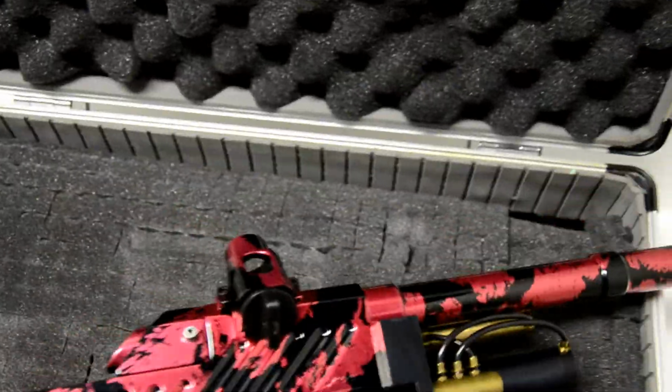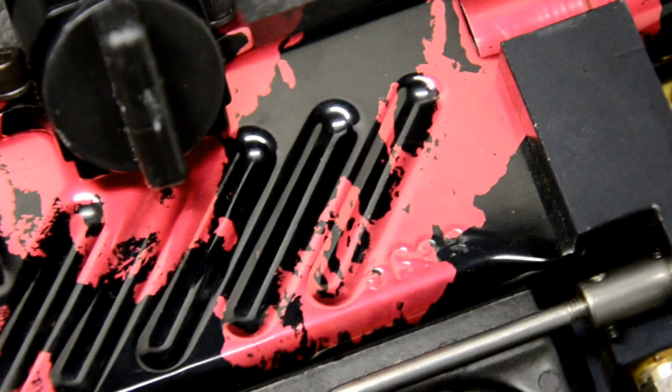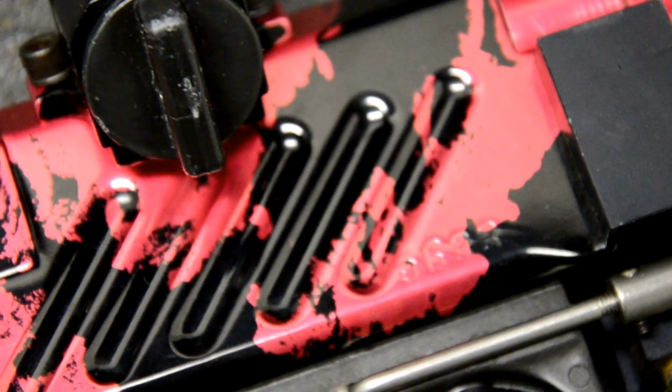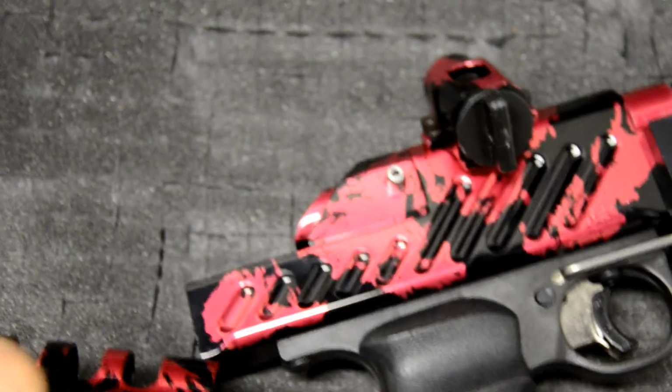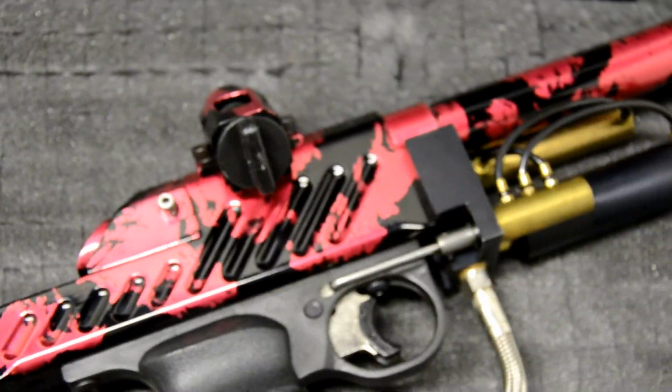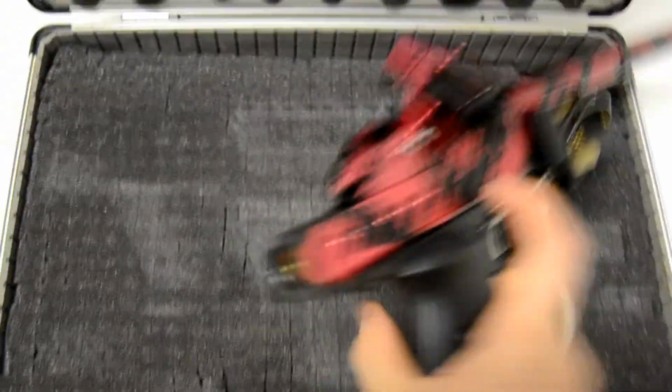Alright, so let's see here. This one is serial number, I believe it's 55633. A little bit harder to read. The milling actually cut off some portions of the numbers. As you can see, again, same exact setup. These guns are extremely beautiful.